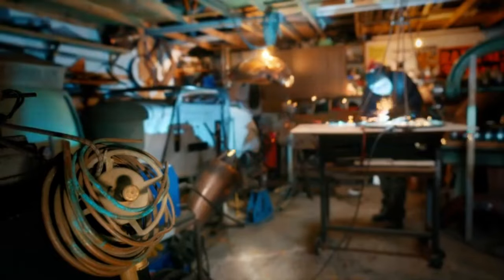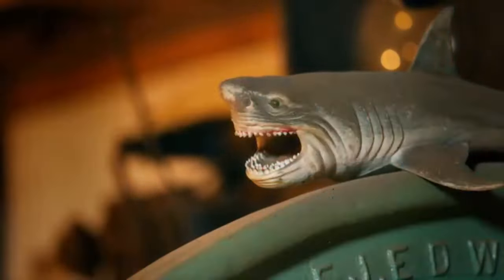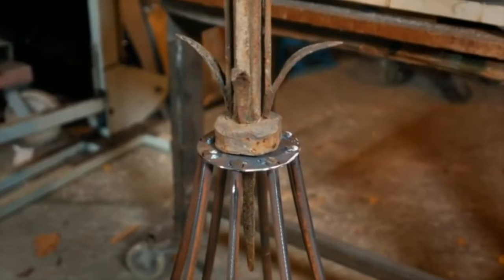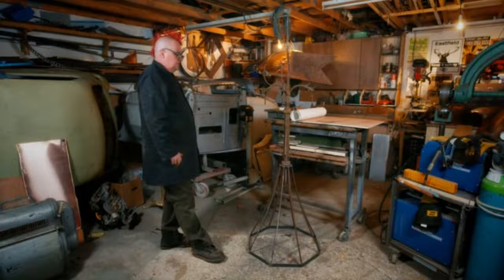Once the uprights are all welded into position, it's time to see if the lightning vane sits neatly on the base. Do you know what? That's going to look all right. Yeah, I like it. It's going to be a nice thing.